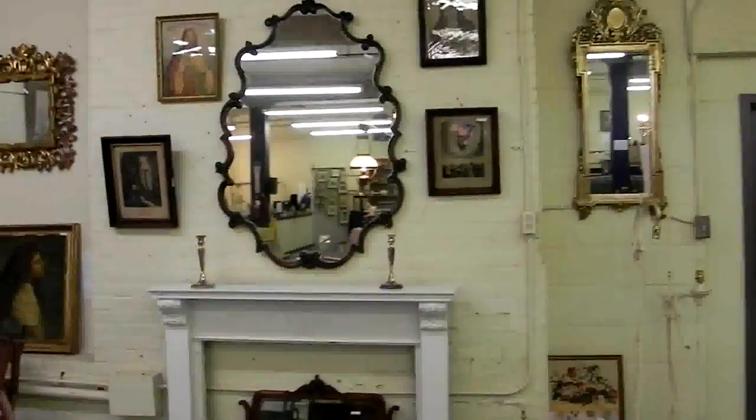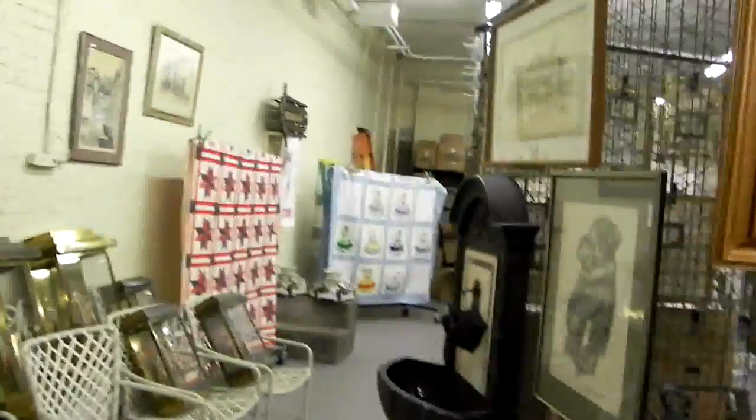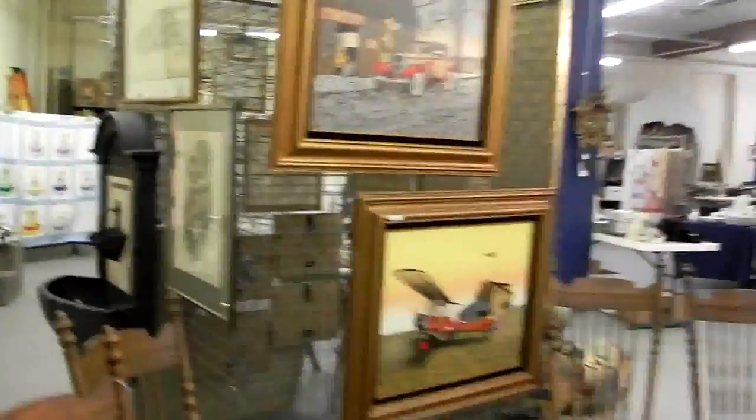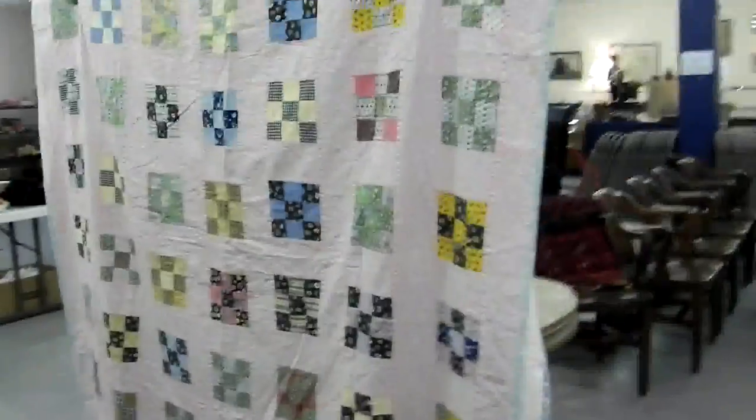Well, the Currier and Ives prints back there are pretty nice. Another good set of andirons there. What's on the back side? A couple of prints, a couple of Hargroves. Good looking Hargroves, actually. Kind of hard to say that out loud. Neat coffee table, stemware, several quilts in the auction.